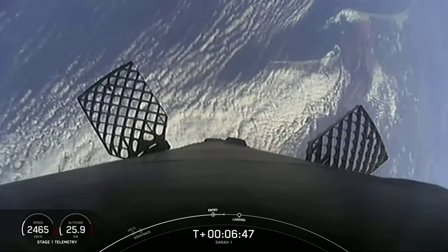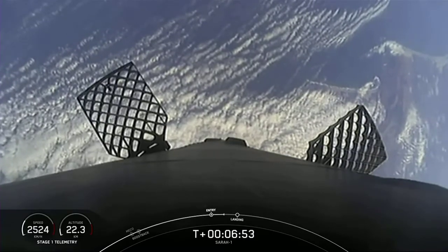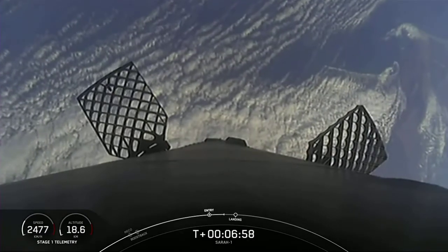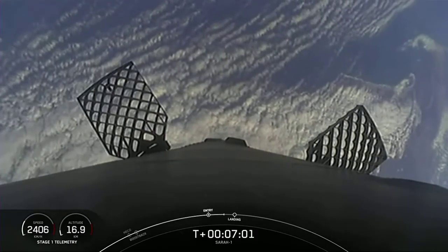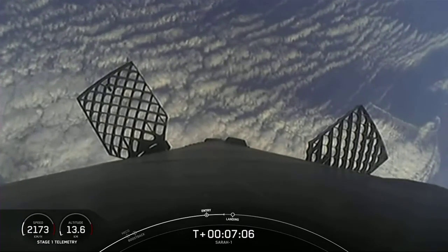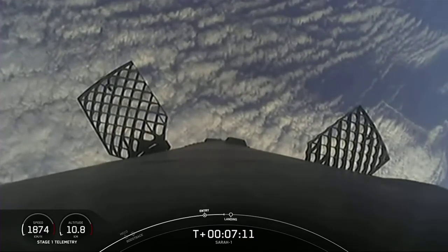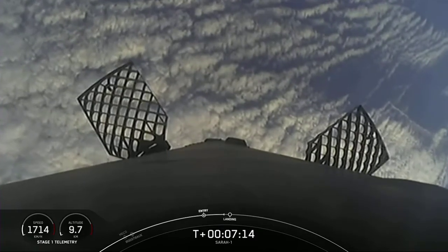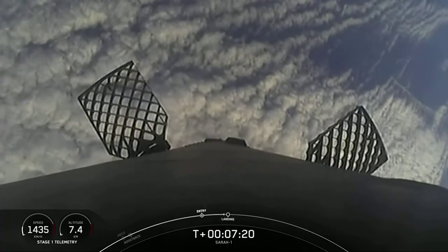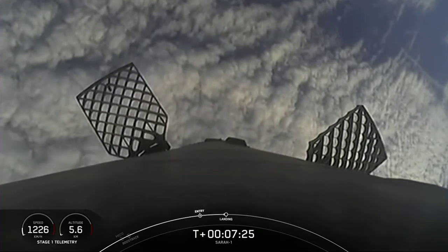So the entry burn has completed. Stage 1 entry burn shutdown. And in about a minute, we'll have the landing burn. And we'll see if we can land this booster for the third time. Stage 1 FTS is safed. This is such a cool view of Falcon 9 transonic, going back through the cloud layer.